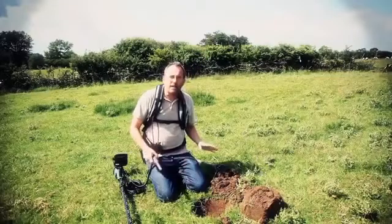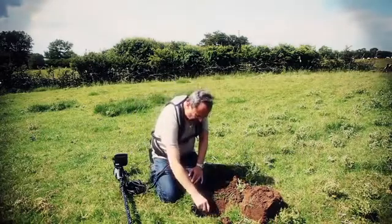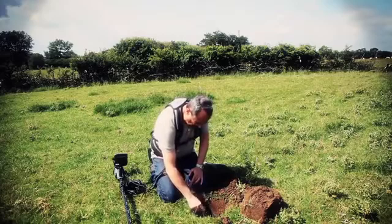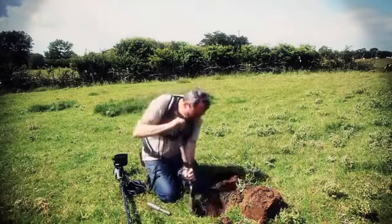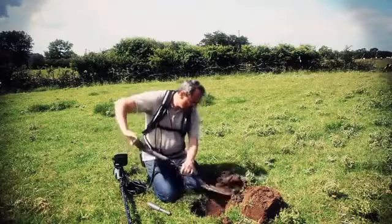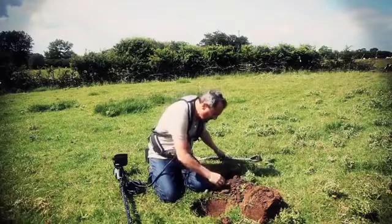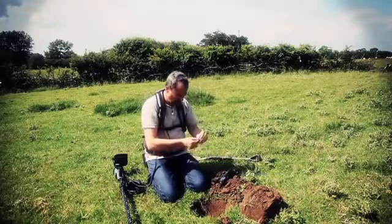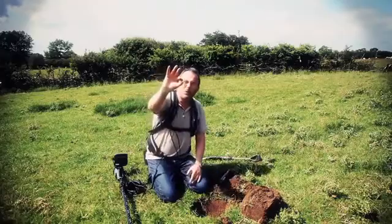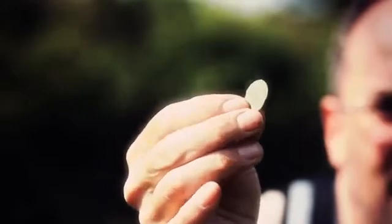Got another signal here. It was high pitch. It's still in the hole. Again, you can see the depth. Oh, there it is there, right smack in the middle of the hole. It's out the hole. There. And there you go, a Roman coin. There is a bit of a head on there. It's not a very good one, probably a 3rd century coin.